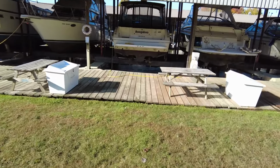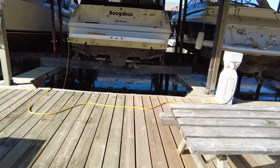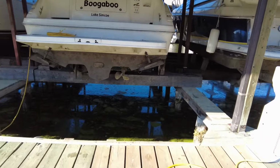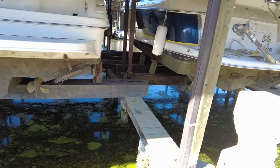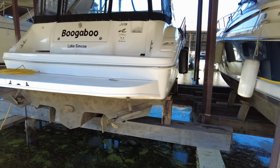Well, as you can see, Boogaboo is no longer floating. Yeah, they hauled this thing a couple of days ago. Today, real time, we are October 18th, I believe it is, so it's the Friday of this week. The boat came out of the water on Wednesday. They started hauling boats here on Tuesday. Remember, last weekend was our Thanksgiving long weekend.